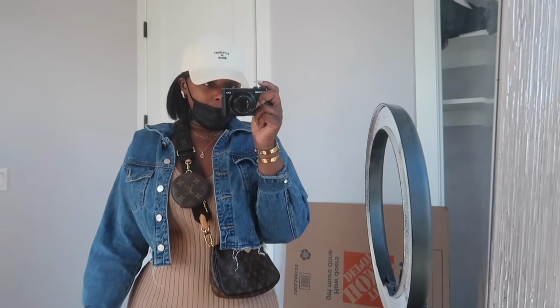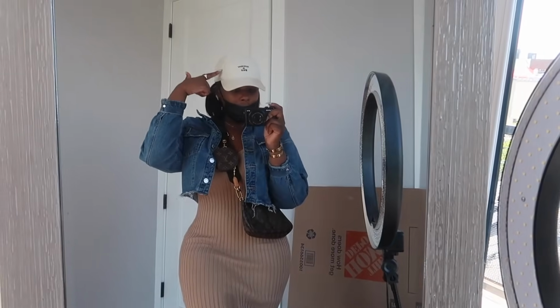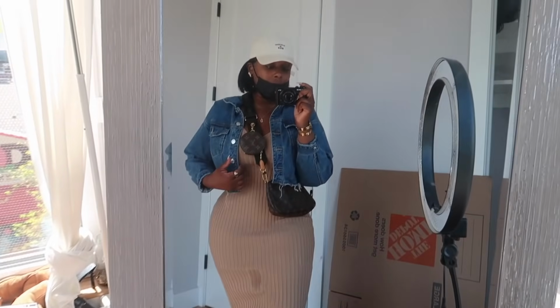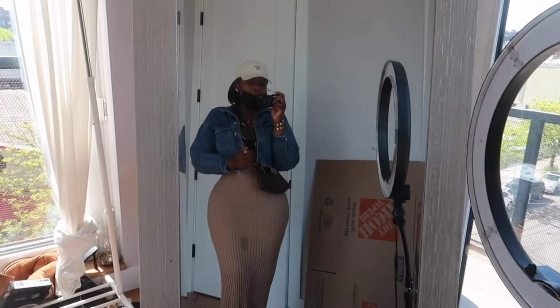So that is that. And these sneakers are from Superdry, and they also came with the hat as well too. It was sent to me from Superdry, which is a cool little company. The stuff that I got from them is actually really nice. So that's today's look. Super casual with a little bit of a boom.